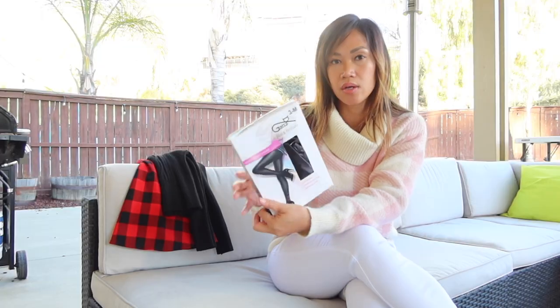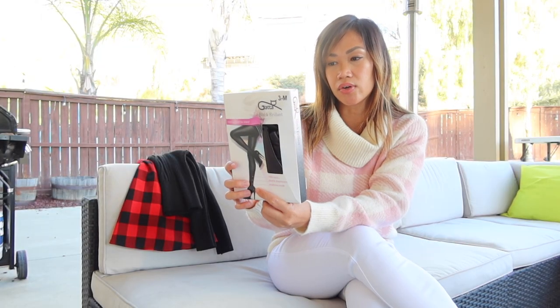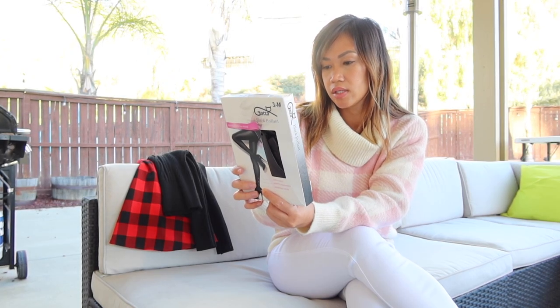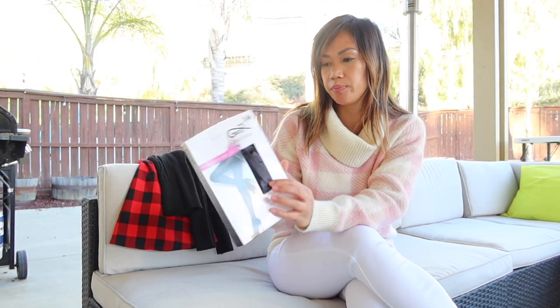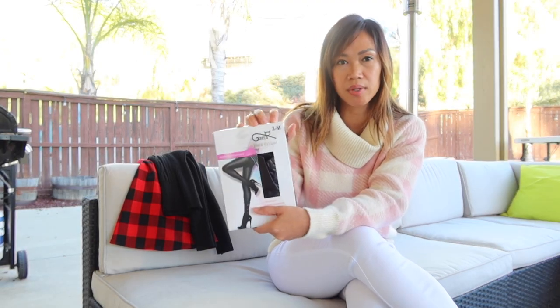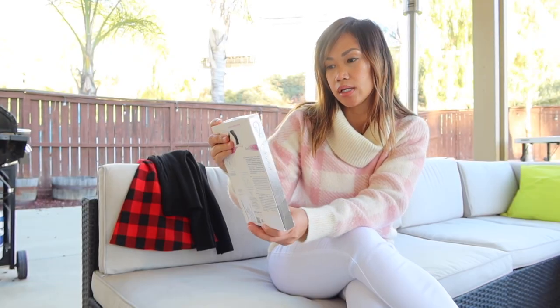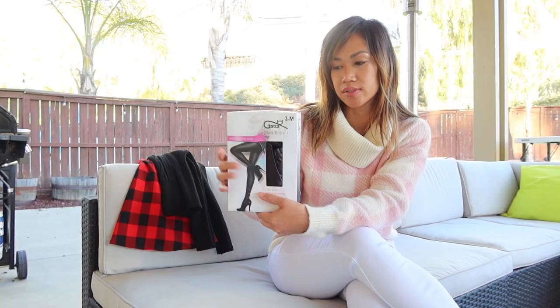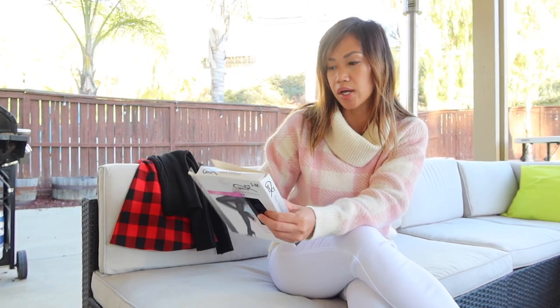And for the pantyhose, I think these are tights. They're from Gata. I don't know how you pronounce it. Can't understand. It says opaque tights. So we have these and this in 3M. I have no idea what that is because I only have one pair of these. So I only wear these in the winter time.